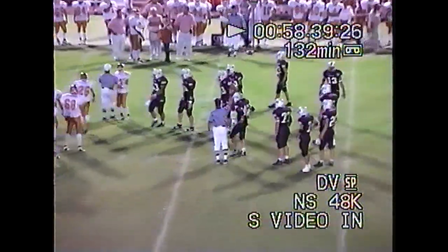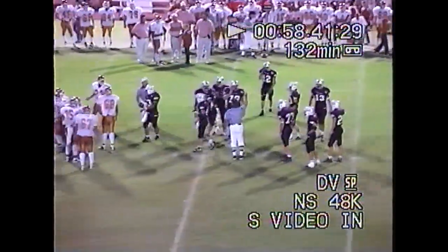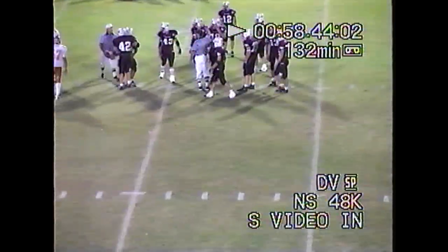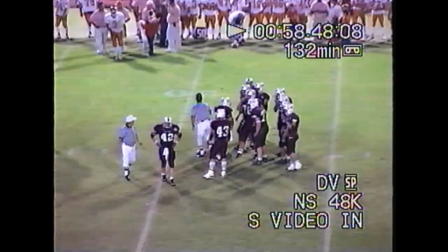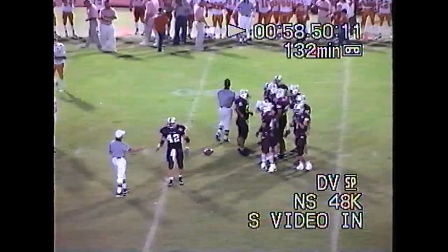Number 23 and Michael Martinez having a discussion. I think they're maybe talking about the weather out there, Billy. Referee comes over and talking about whether he's going to say that again.